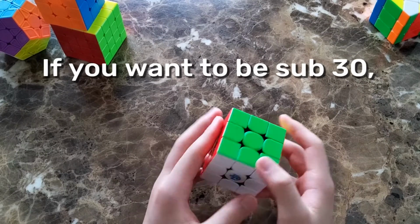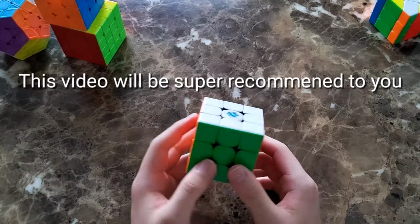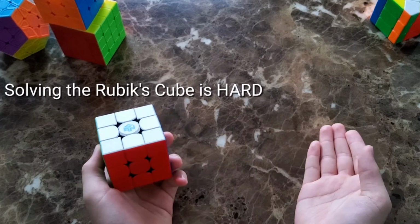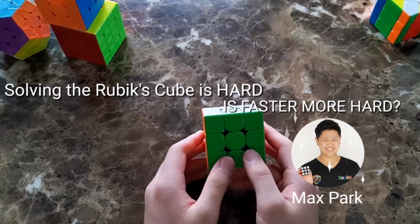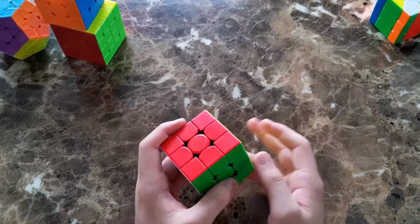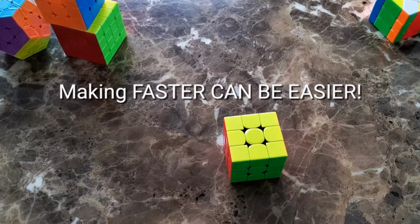If you're trying to solve the Rubik's Cube sub 30, then this video will be super recommended to you. So, solving the Rubik's Cube is hard, but when you try to solve it faster, you might think that it will be super duper hard, but it's the opposite. Trying to solve faster can be easier for you.